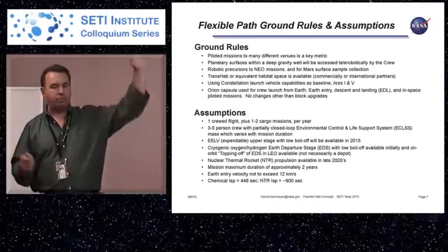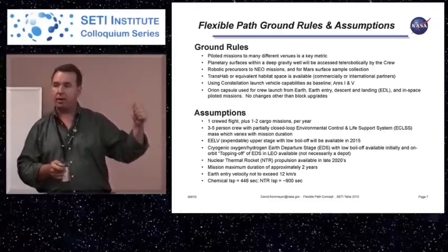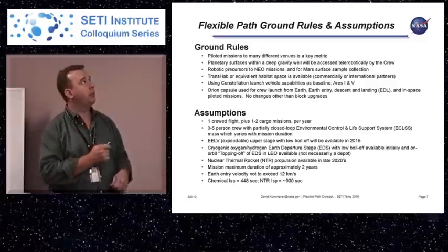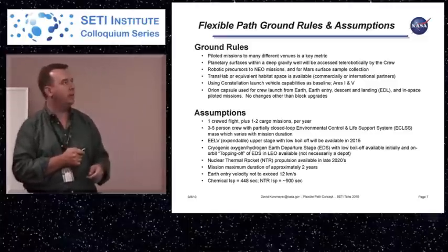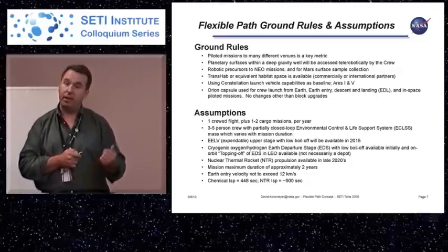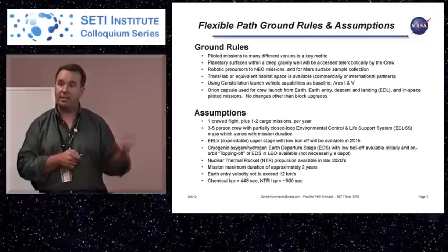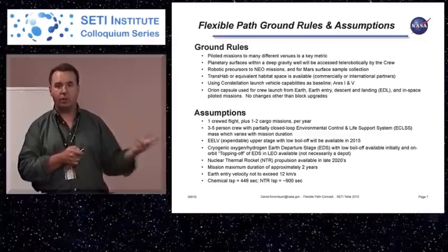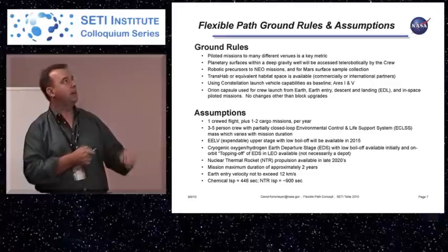Okay, so again, I leave this for offline reading. Key point here is we were given ground rules, meaning here are things you must assume, and then we made assumptions, meaning, well, if we have to assume these, we're going to assume these too. Why? Because they made sense, they made our lives easier. We only had 4 or 5 weeks to do it anyway, so we pulled it off.